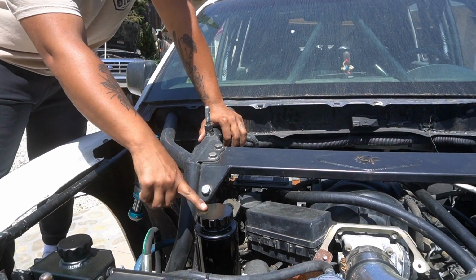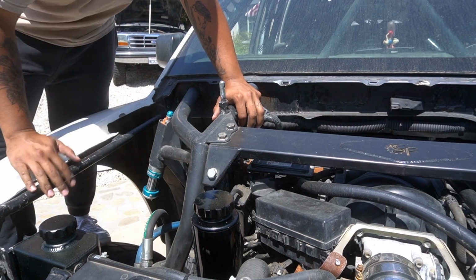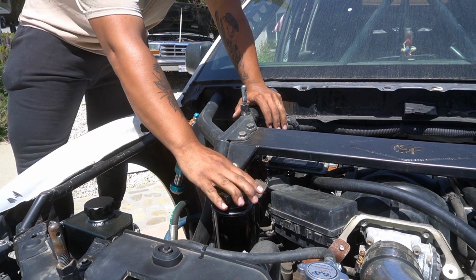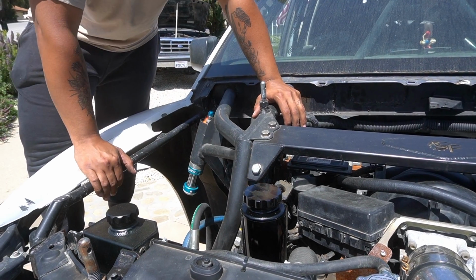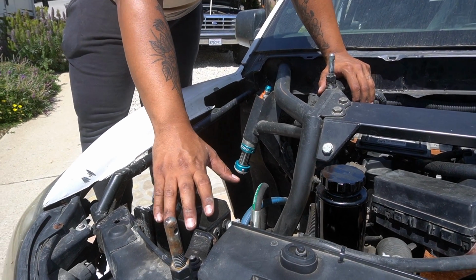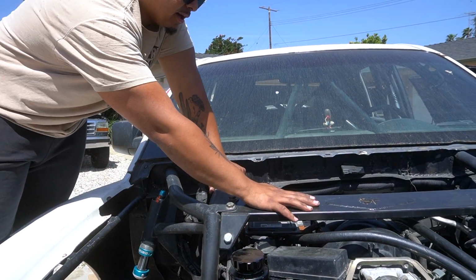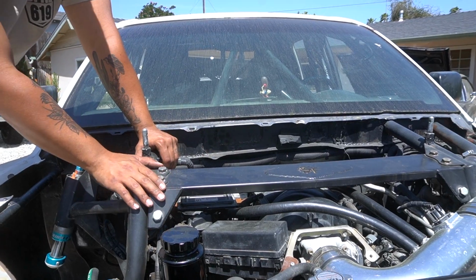So right here, I upgraded the power steering reservoir. I wanted something a little more sleek to complement the engine bay, so I added this Amazon special power steering reservoir. I put this coolant reservoir here and made some tabs for it. Engine cage from Tanner, and I really like this cross member. It really came out nice.